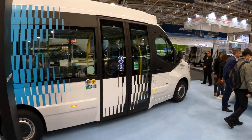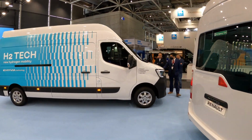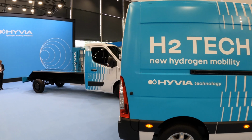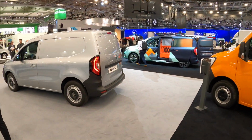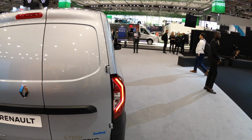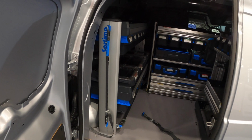Here on the Renault stand, and on the right hand side as you're looking at the stand, you have a lot of the hydrogen electric stuff. So that's a Renault Master in a minibus form. Then you've got the Renault Master with the hydrogen fuel cell, and then the Renault Master with the hydrogen fuel cell and the chassis cab on the rear. Next up then you have the Renault Kangoo. It's the new version, a bit easier to see this one, and it has the Sortimo. Oh yeah, nice. In the back.